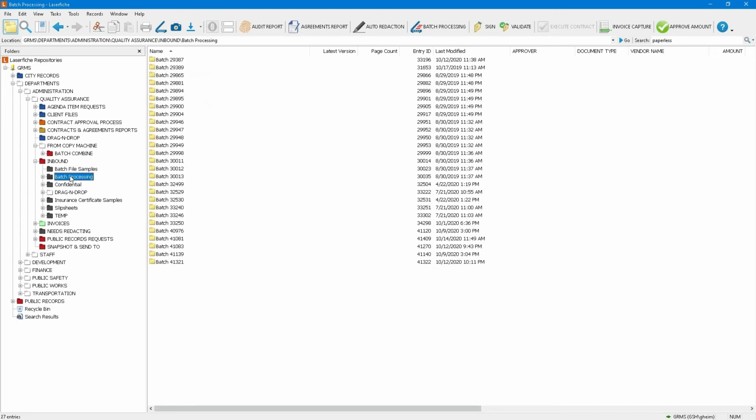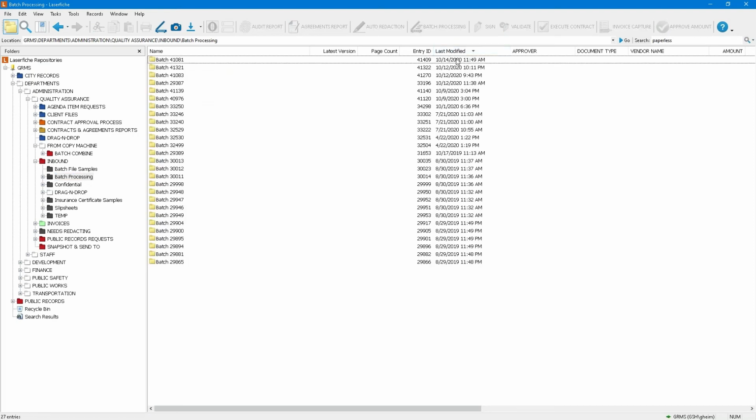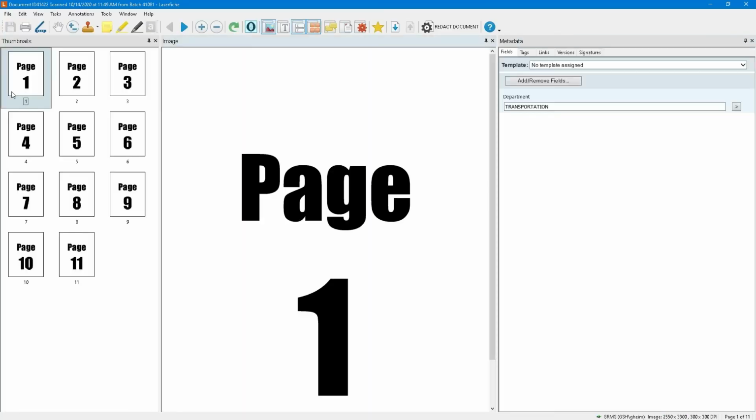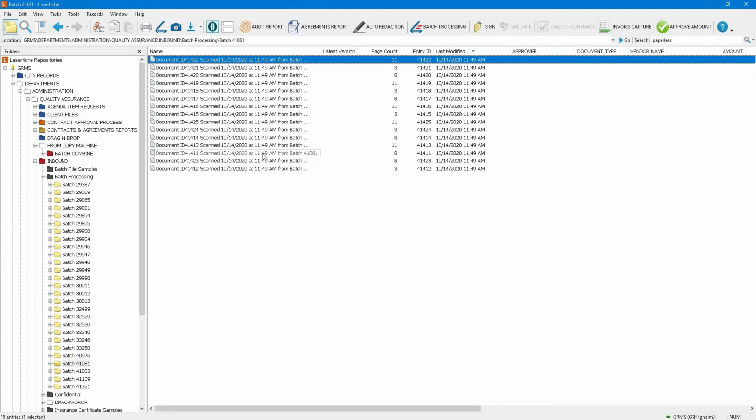If we go over here to batch processing, let's see, today is the 14th. Oh my gosh, I've only got 11 minutes. It's 10:49. Here's the batch that it just processed, and it broke all of those documents out. And also, you'll notice that it removed the slip sheets. Okay, so we're doing that with workflow. It can also be done with QuickFields if you have QuickFields.